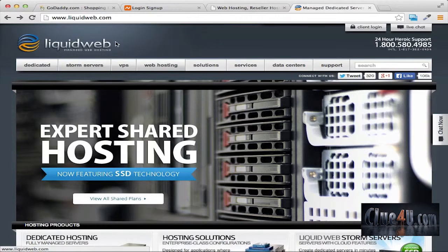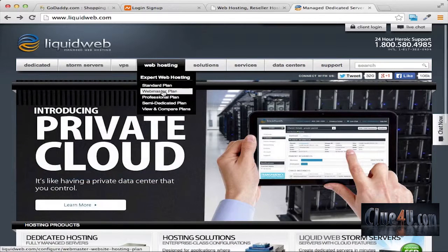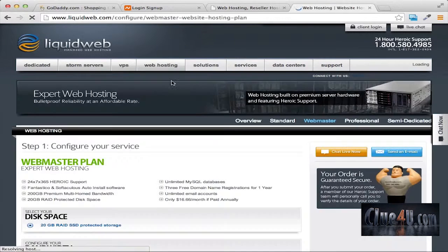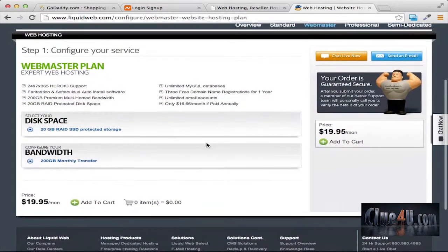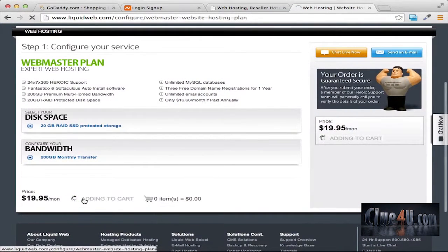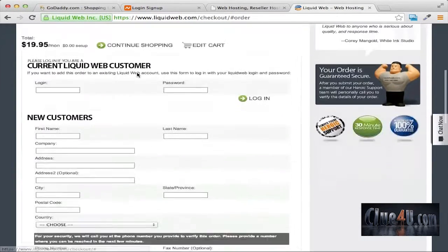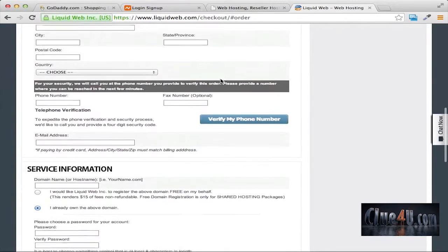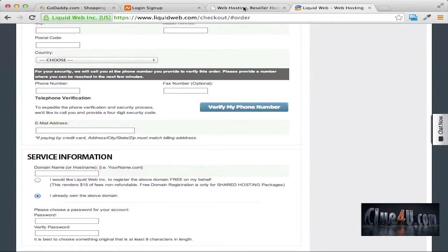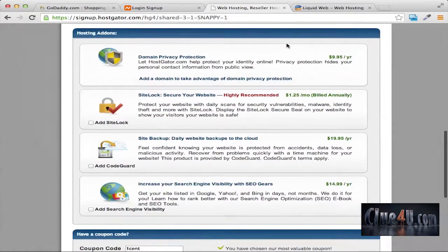Ordering from LiquidWeb, virtually the same. Just choose the hosting account that you want. With LiquidWeb, I do recommend that you only go with their webmaster plan. Very easy to get started. Just click on Add to Cart. And then you can go right to the checkout where once again you're going to create yourself a new account, go through the process, and that is how you get yourself a hosting account. With HostGator, it's really simple.